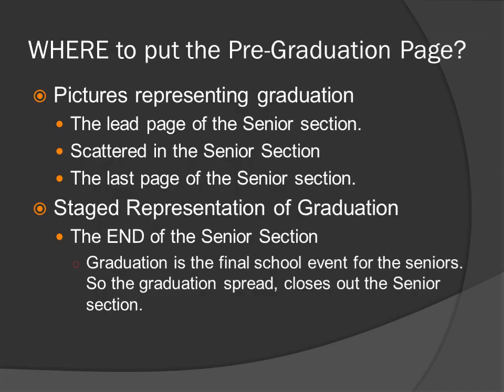So where to put the graduation page? Well, the pictures representing graduation could be the lead page of the senior section, scattered in the senior section, and the last page of the senior section. The stage representation of graduation: well, it kind of makes sense to have it at the end of the senior section, as graduation is the final school event for the seniors. So the graduation spread closes out the senior section.